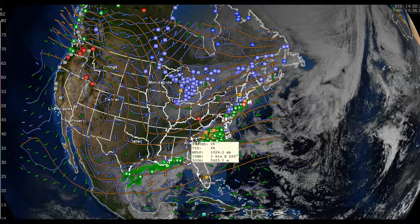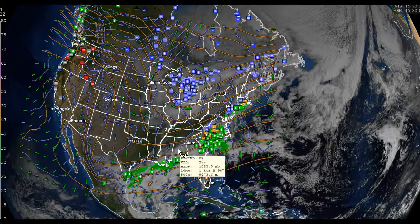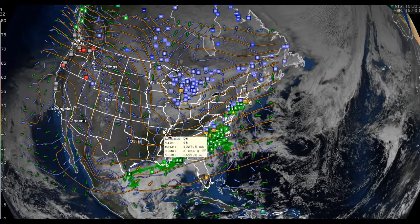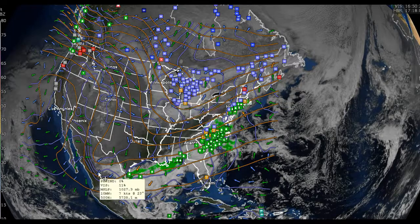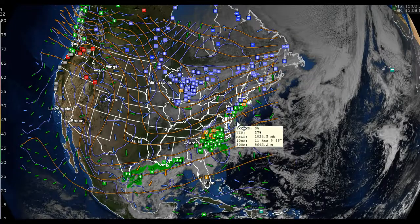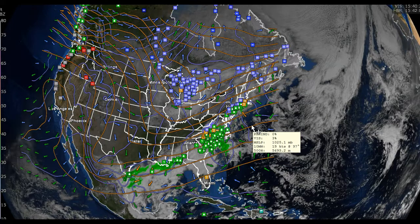Big picture. Little sneaker storm system here up along the coast, and it has a little bit of jet stream energy with this kind of discombobulated long wave trough, but it's really positively tilted. It'd be better if it had more negative tilt to it. We could spin up a nor'easter, but eventually that's what it does.